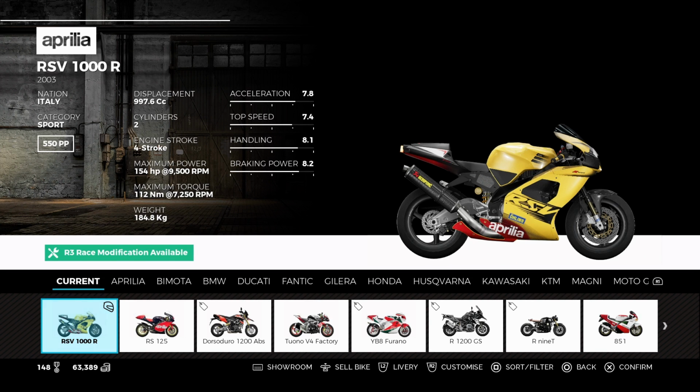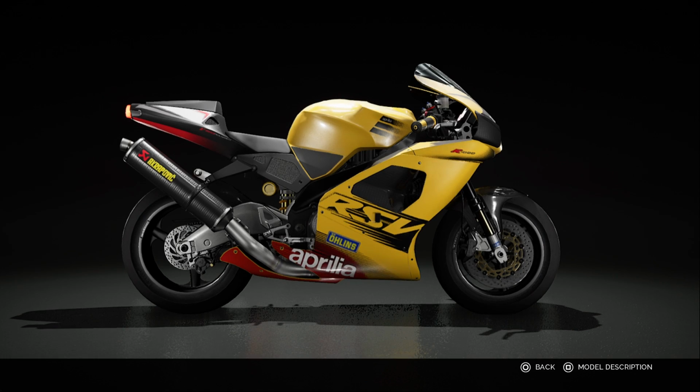Now the first bike in this Ultimate Showdown is an Aprilia RSV1000R. This is a bike from 2003 and it has an acceleration of 7.8, top speed of 7.4, handling 8.1 and braking power 8.2. This has 154 horsepower and weighs 184.8 kilograms. This is the first bike.